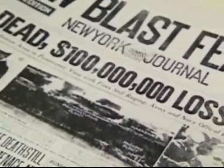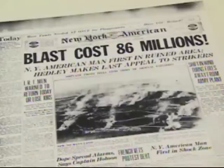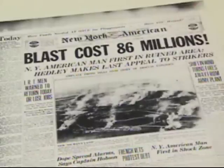I do take comfort from one thing. A lot of these newspapers predicted Picatinny would be gone because of this explosion. Well, Picatinny is here, and papers such as the New York American are not.